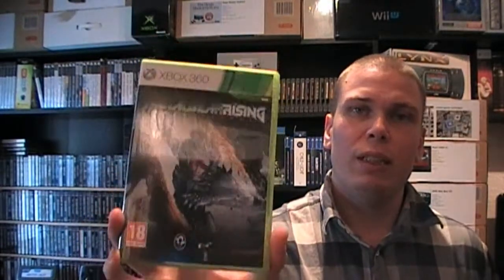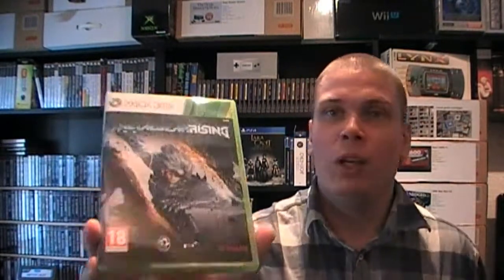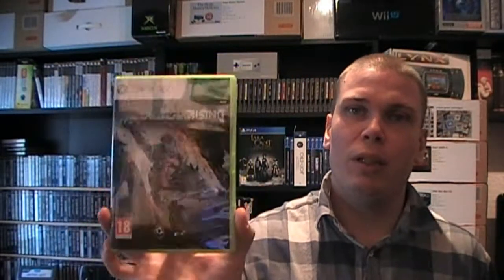Metal Gear Rising, I have spent some time with it. It reminds me of Devil May Cry, pretty fast-paced combat, but very nice. It's so cool because you have a sword and you can cut everything into pieces, objects and all that kind of stuff, go into some kind of bullet time where you can cut an enemy into 100 pieces if you want. So it's a nice game.